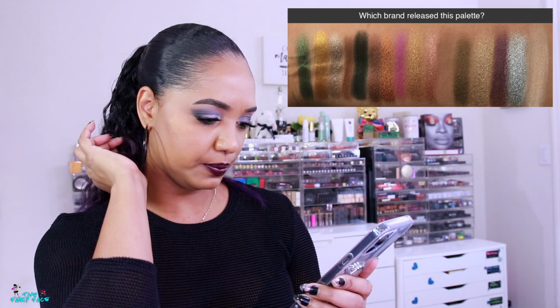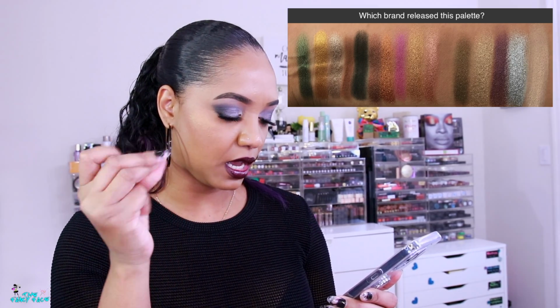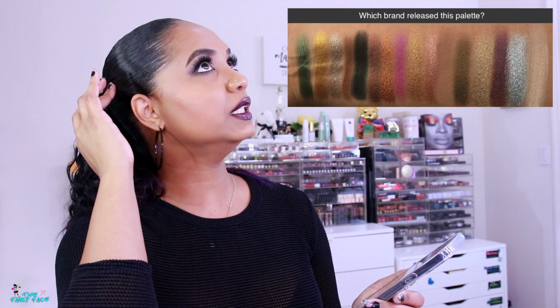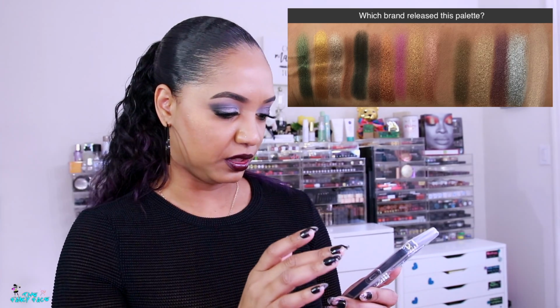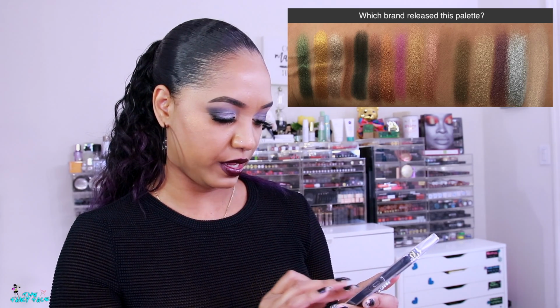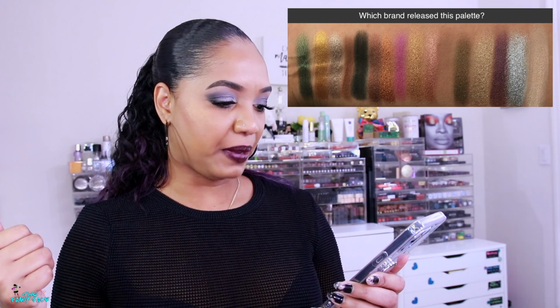So it says which brand released the palette. So this one actually looks like the Too Faced gold palette. What's that, foiled palette? What is it called again? You know what I'm talking about, the foil gold palette. I think that's what it is. So I'm gonna go with Too Faced. I'm correct. Okay, what was the palette named?